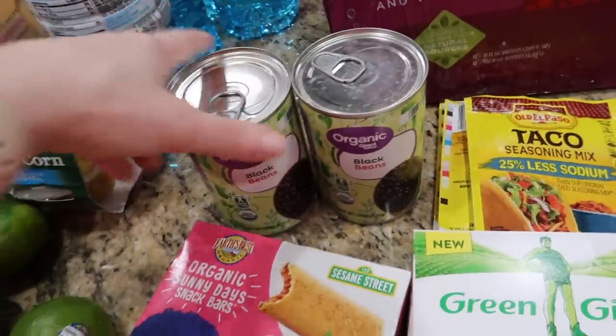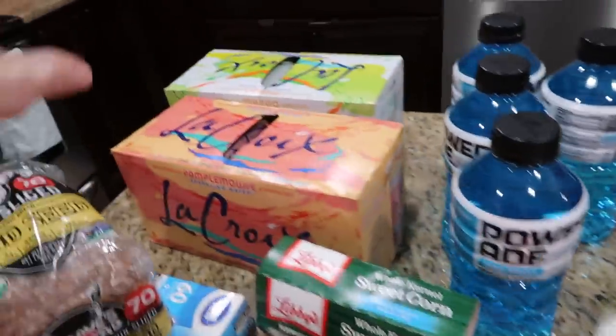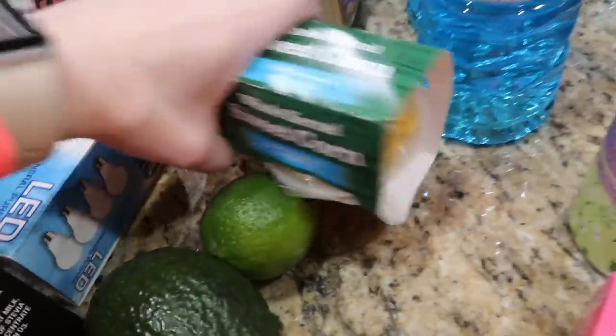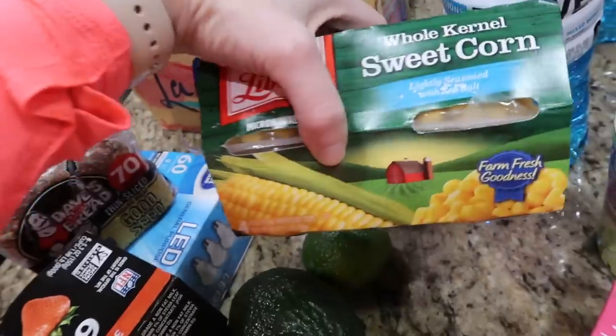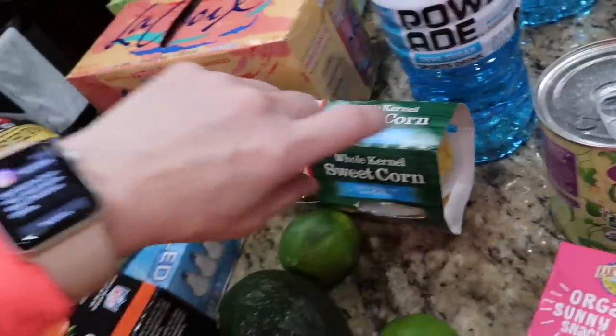Black beans, Powerade Zero. LaCroix, I love sparkling water. I like Spindrift the best, but LaCroix is my second favorite. These little containers of corn, and I like these for the girls, just so I don't have to open a full can. And sometimes, if just the babies are gonna eat them, they'll just eat one of those containers.